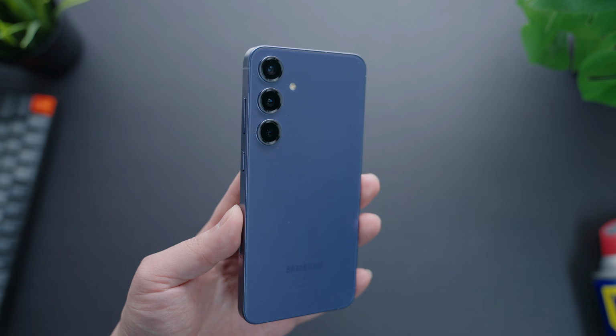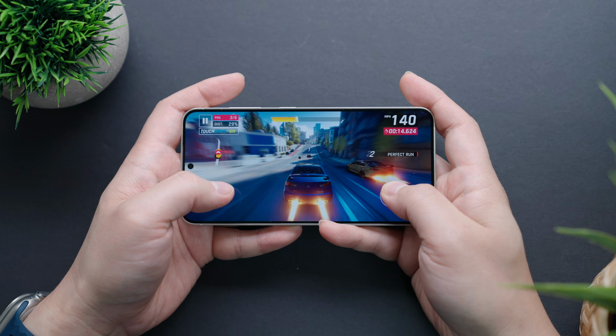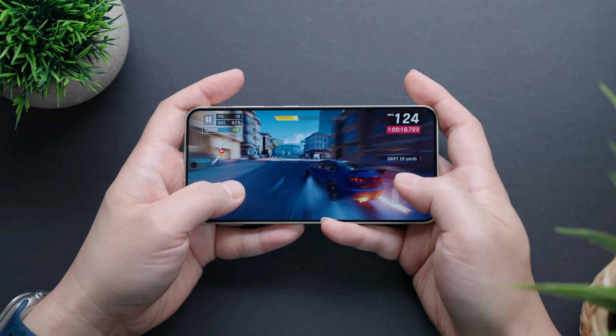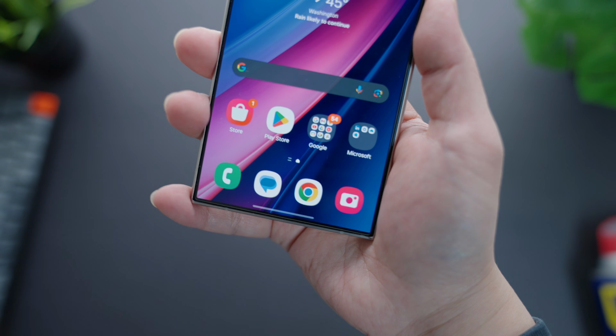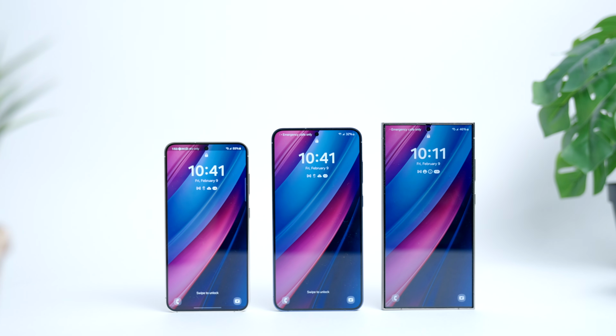They're not flashy or loud, but they're undeniably well put together devices that are totally worthy of their flagship designations. And I would argue that the S24 and the S24 Plus are actually better than the Ultra in terms of utility and comfort. These phones are so much easier to use compared to the bulky and downright cumbersome form factor of the S24 Ultra.